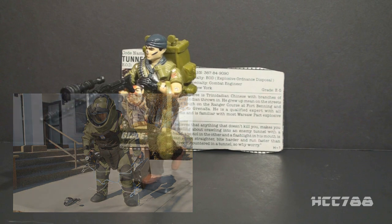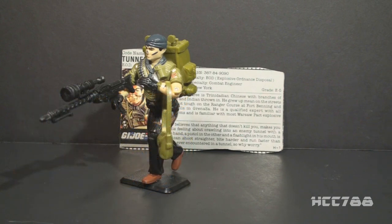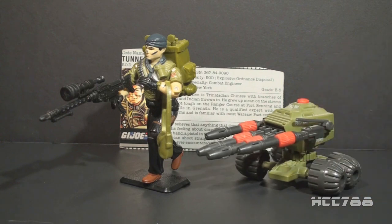Tunnel Rat doesn't have any of that stuff, but he could perhaps take advantage of the pre-existing G.I. Joe robots, the Pack Rats. The Pack Rats were not made for bomb disposal, but they could be repurposed for that. G.I. Joe did have specialized equipment for EOD, the Bomb Disposal Vehicle from 1985.